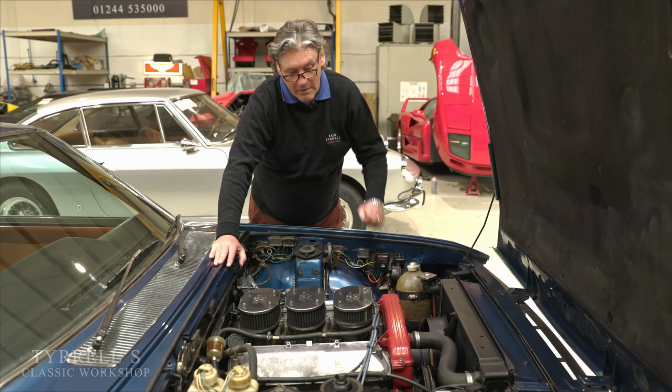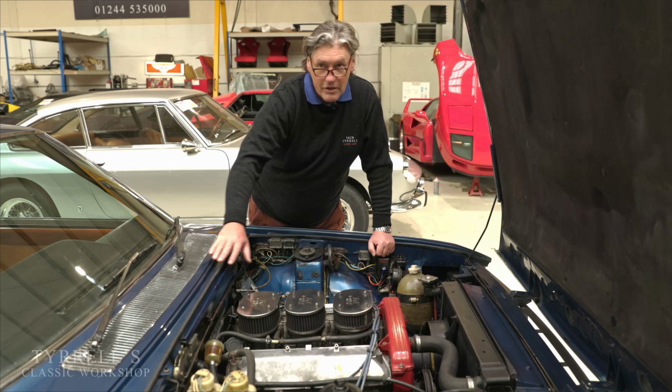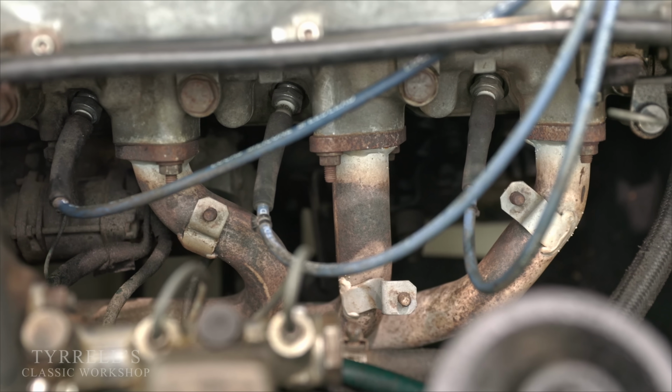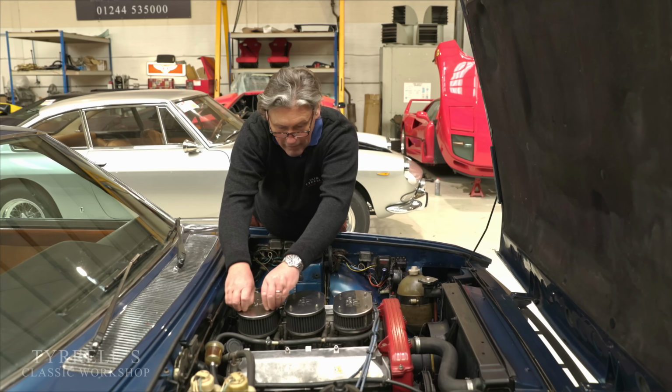Unfortunately, he has passed away, but he obviously did great work on these things, and this makes such a huge difference to the engine, the gas flow that I was talking about earlier. And you've got these lovely extractor exhaust manifolds all ready to help the exhaust gases leave.